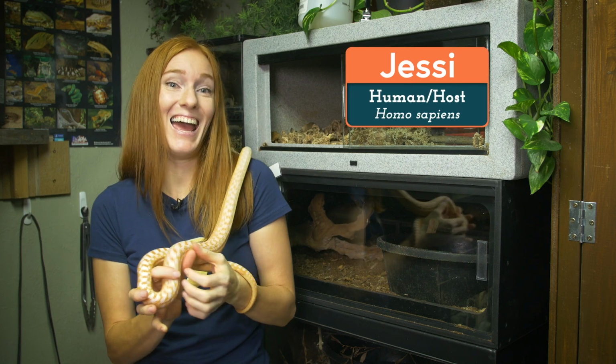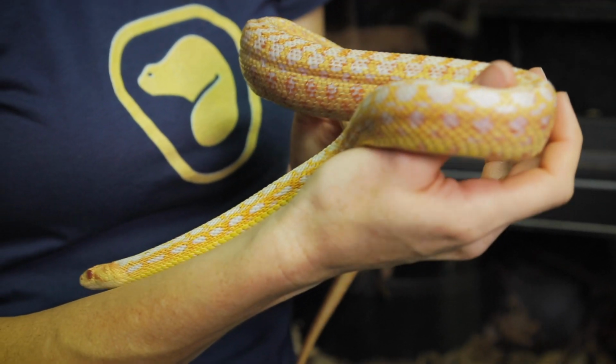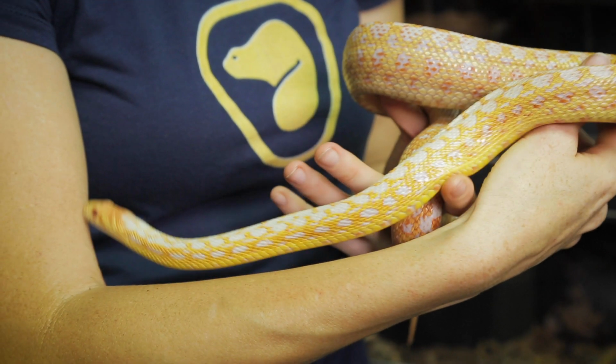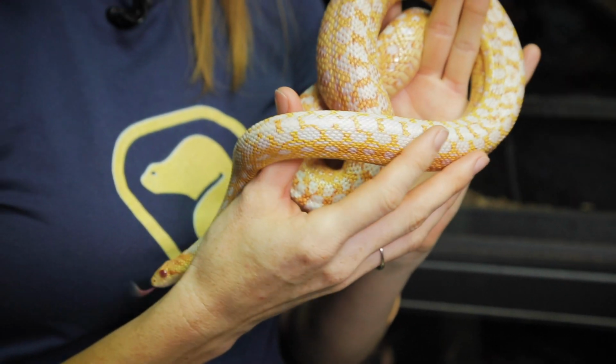I'm Jessie, and a couple weeks ago we got a call to take in a young gopher snake, and I wasn't prepared for how beautiful she would be. Just look at that pattern with those bright colors.